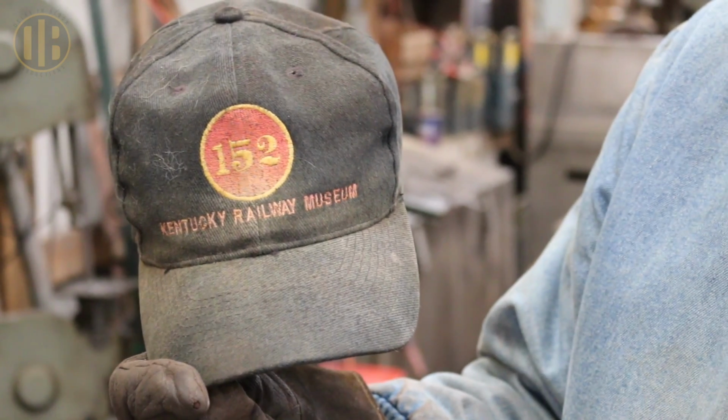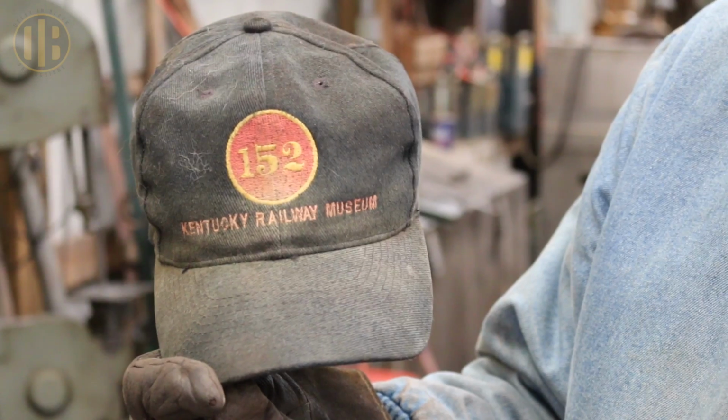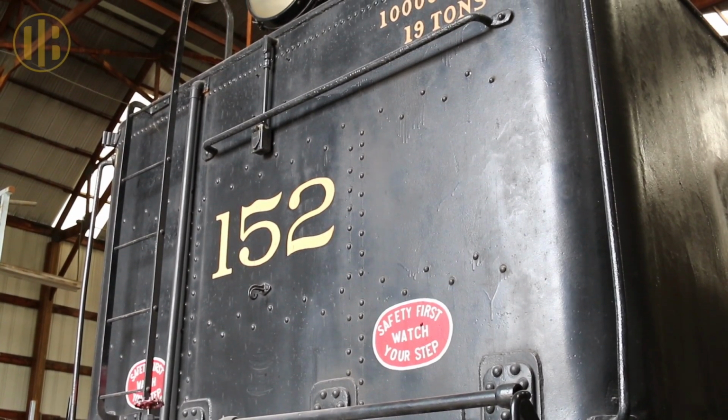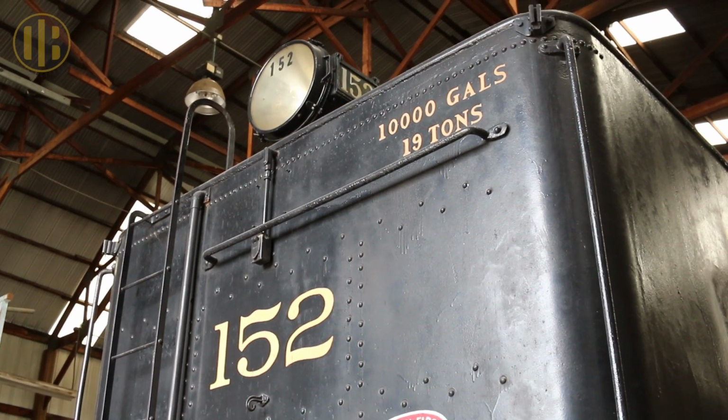I've been with the museum now almost 20 years, and I started down here in 1996. The mission of the Kentucky Railway Museum is to preserve and tell the story of Kentucky's railroads and the people who built them. I can't think of one single artifact that tells the story better than 152.